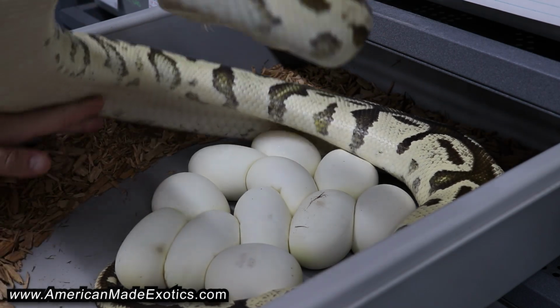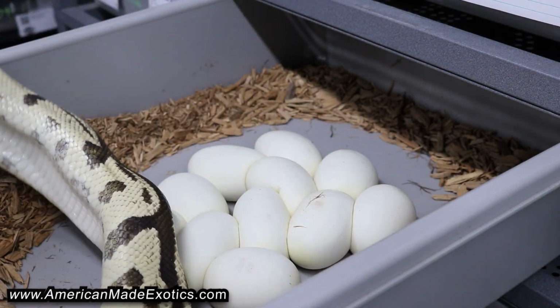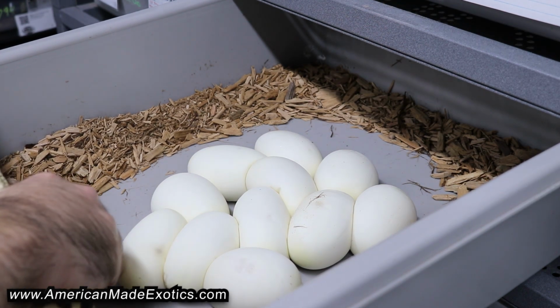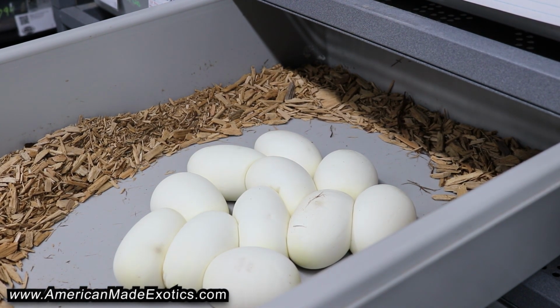Looks like she is on a big pile. And again, always feel their belly and make sure there's no eggs stuck in here. Don't see any. Ooh, almost got me in the face. We're gonna set her to the side and get her washed up.